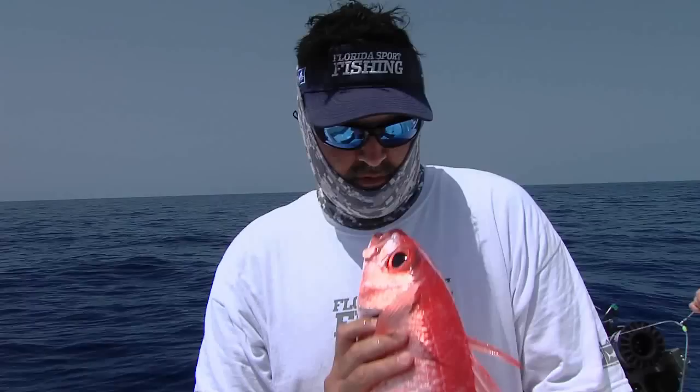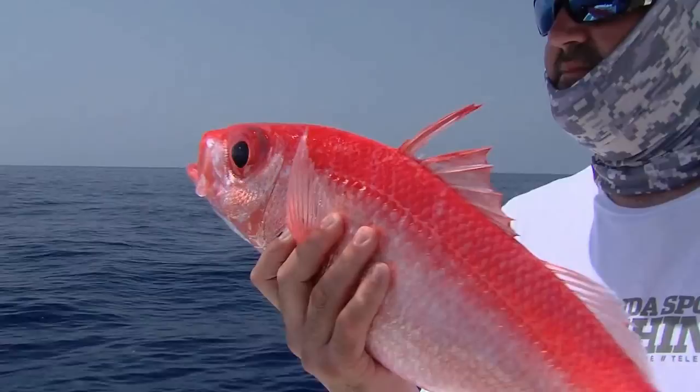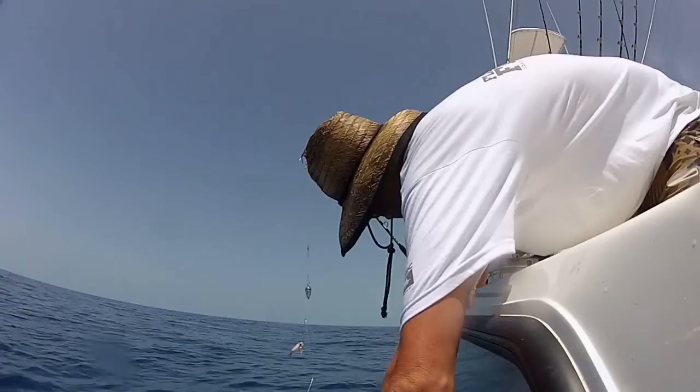I got you. Look at the fins on that thing. That's pretty. Silver and pink. Keep this pretty organized here. You got that? Good sinker. Good on this end. Good.